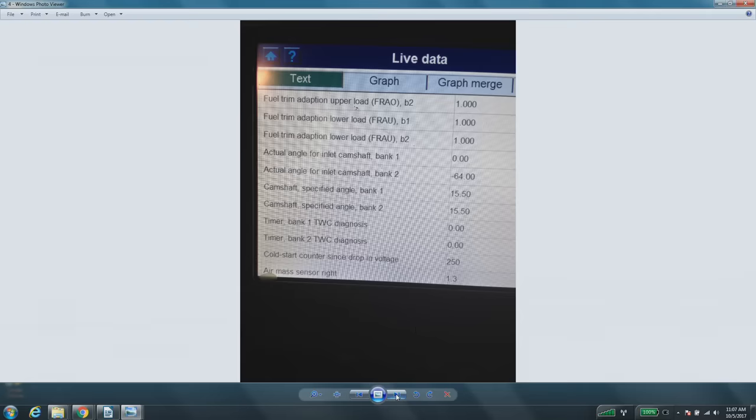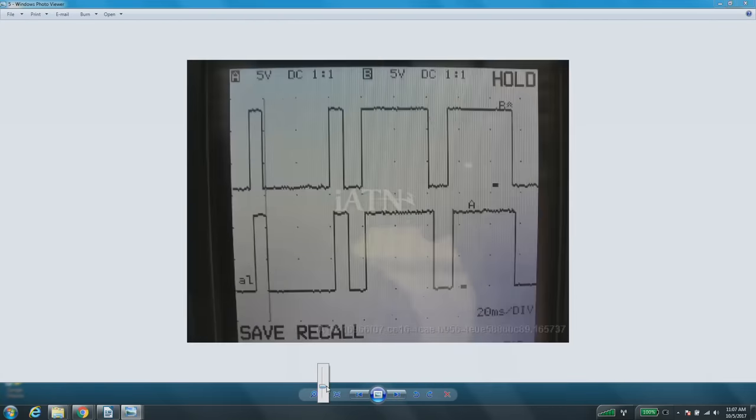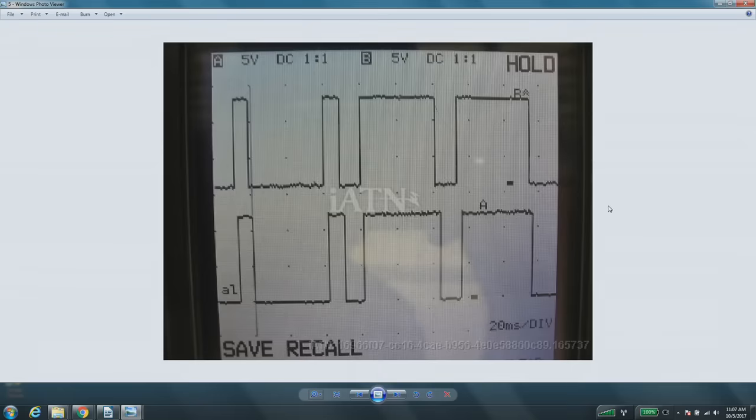All right. So he asked if I had any information on it, so I sent him a known good pattern that I just pulled off of iATN. And these are our cam sensors on this engine. We got a short tooth, a long breakdown towards 0 volts, and then another short, and then long. So this is a known good pattern for both bank 1 and bank 2.